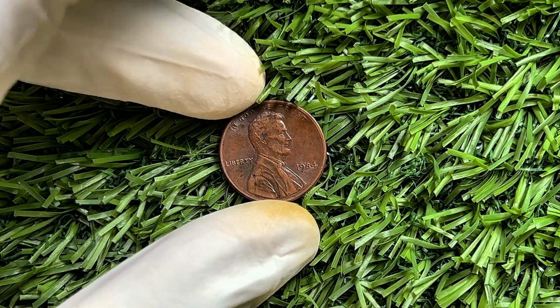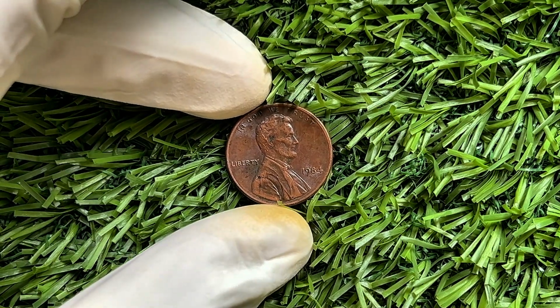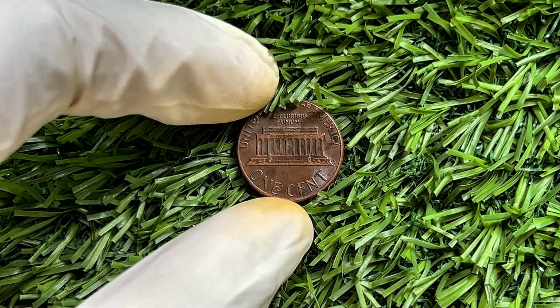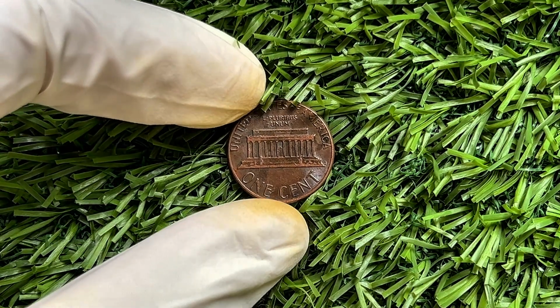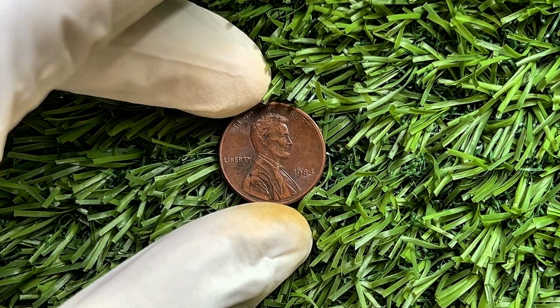And no, this isn't some internet hoax. It's the 1984 no-mint mark Lincoln penny. Stick around, because by the end of this video you'll know how to spot one, why it's so valuable, and what to do if you find one. Plus, I've got a funny story about how I almost gave away a valuable coin, rookie mistake.